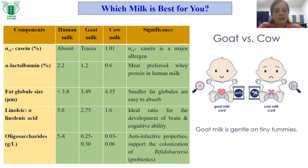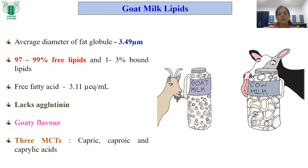Then linoleic to alpha linoleic acid gives an ideal ratio for the development of brain and cognitive ability. Oligosaccharides support the growth of beneficial bacteria in the gut. Then coming specifically to goat milk lipids, the average diameter is this, and 97 to 99% are free lipids. That means more easily absorbed, more easily digested.